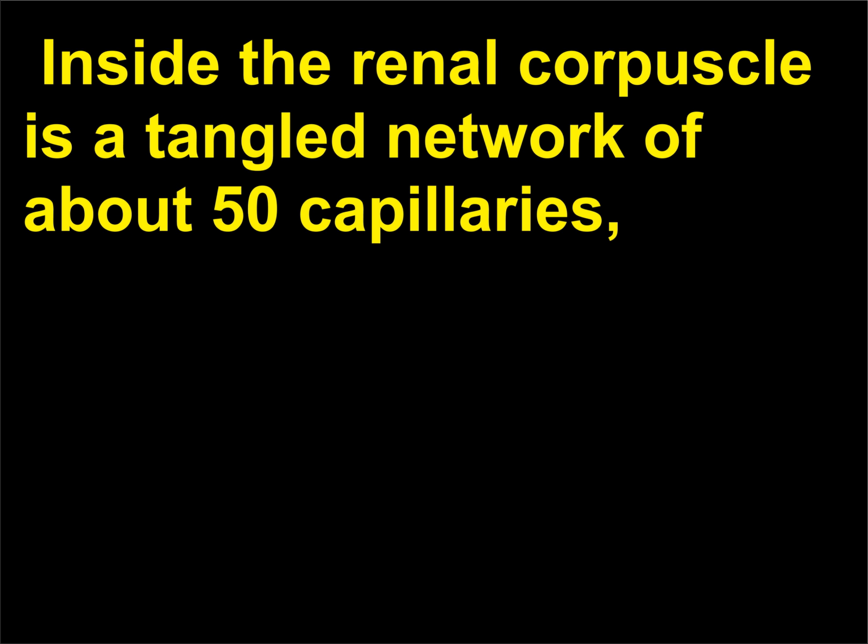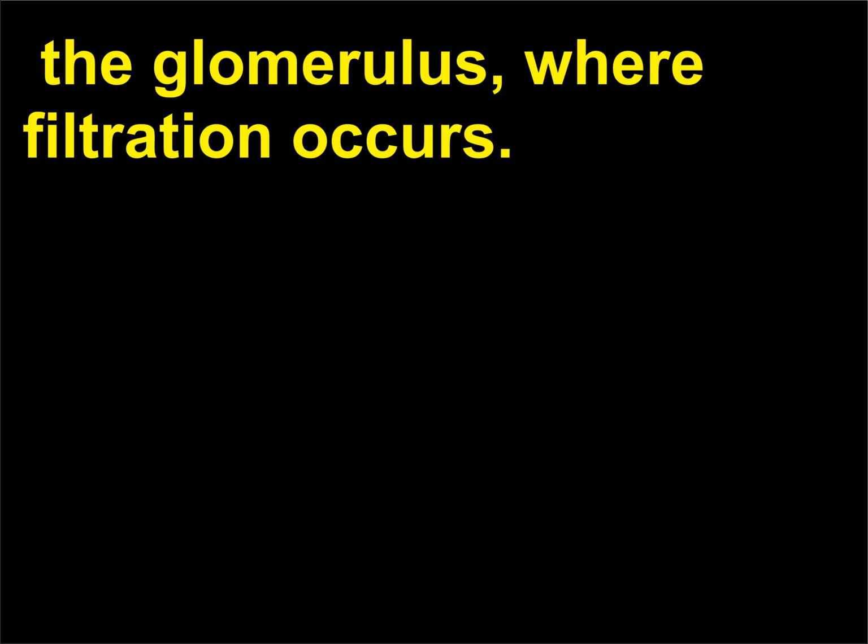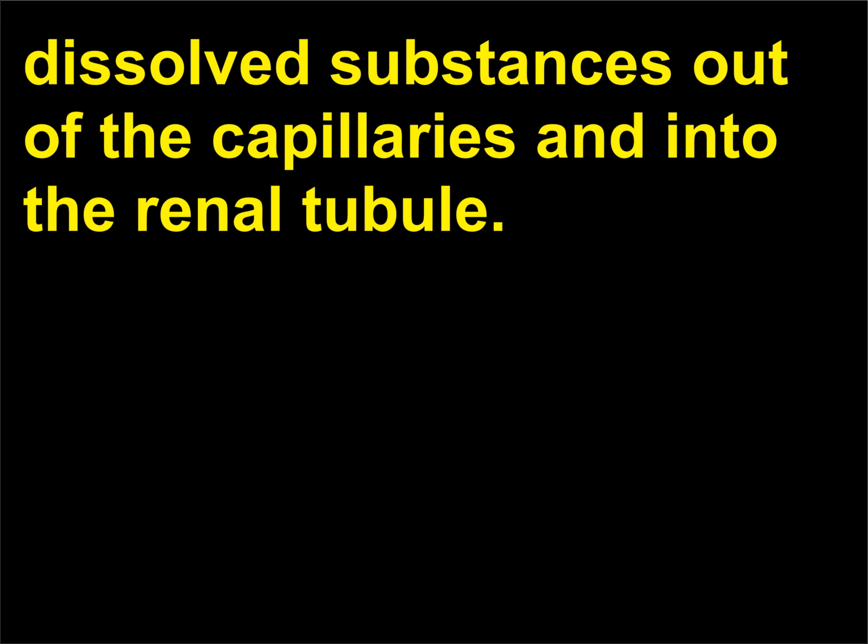Inside the renal corpuscle is a tangled network of about 50 capillaries, the glomerulus, where filtration occurs. The blood pressure within the capillaries forces water and dissolved substances out of the capillaries and into the renal tubule.